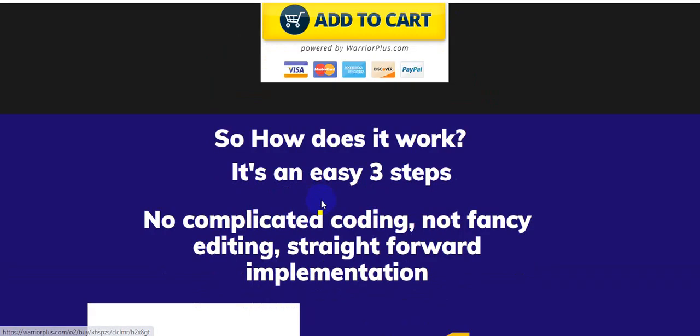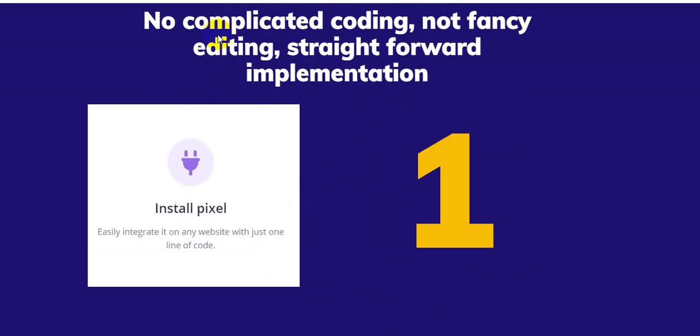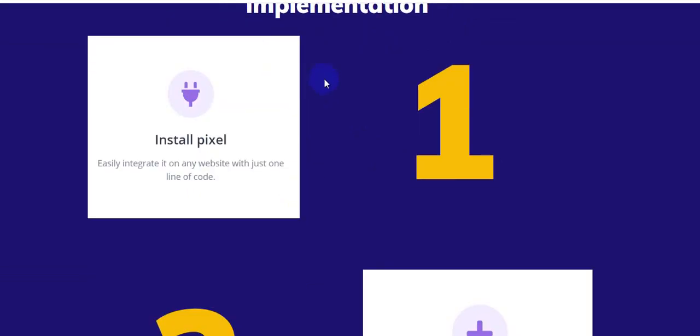Here is the product. So how does it work, Fomo Ninja? It is an easy three steps, no complicated coding, no fancy editing, a straightforward implementation. Guys, step number one, install. Easily integrate it on any website with just one line of code.